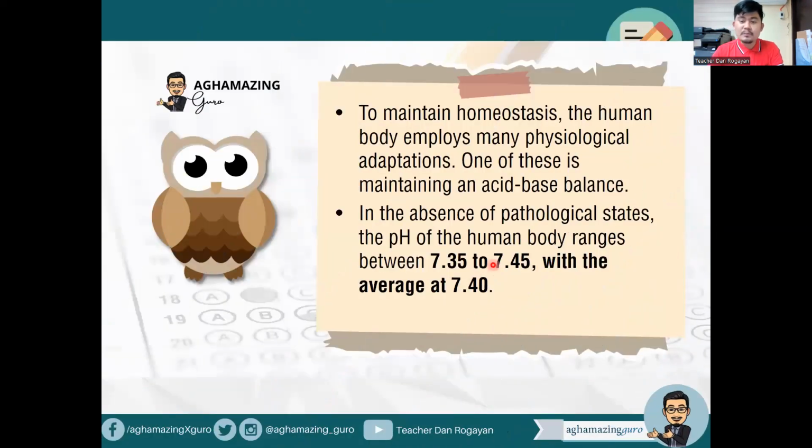So to maintain homeostasis, the human body employs many physiological adaptations, and one of these is maintaining the acid-base balance. In the absence of pathological states, the pH of the human body ranges between 7.35 to 7.45, with the average at 7.40. We're going to round it off still at pH 7. So remember that just in case it gets asked.